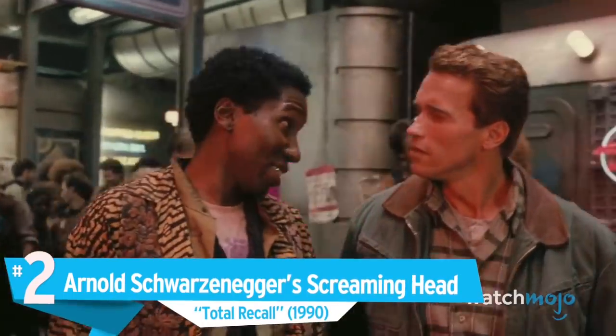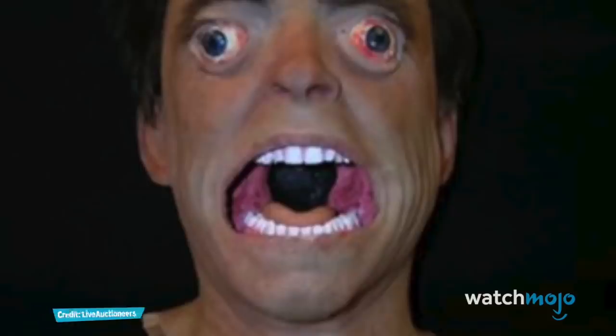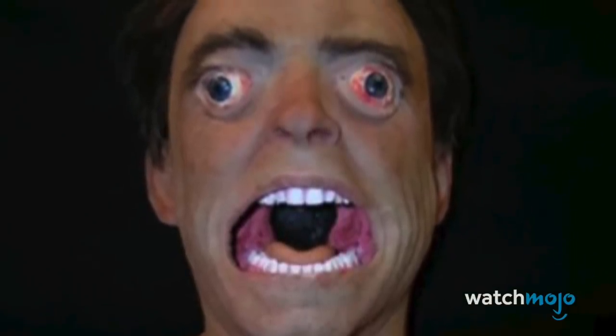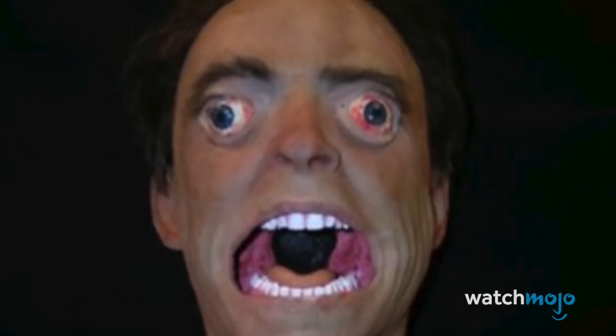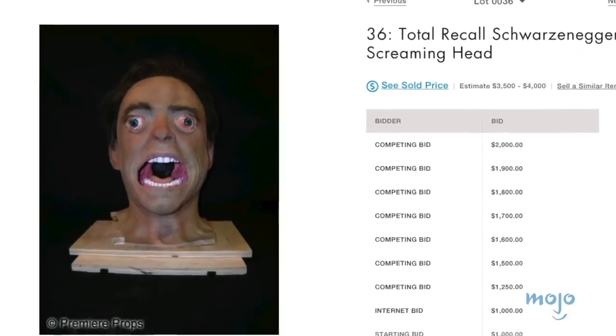Number 2. Arnold Schwarzenegger's screaming head, Total Recall. The face may be disturbing, but you ain't seen nothing yet. This Schwarzenegger head prop from Total Recall is literally the thing of nightmares. Seriously, you may have actually seen something similar in a nightmare.